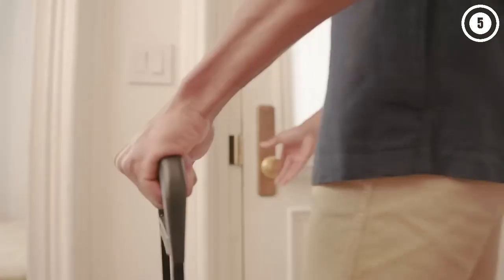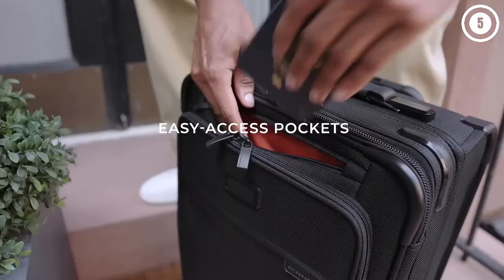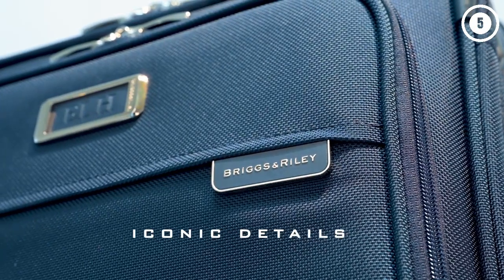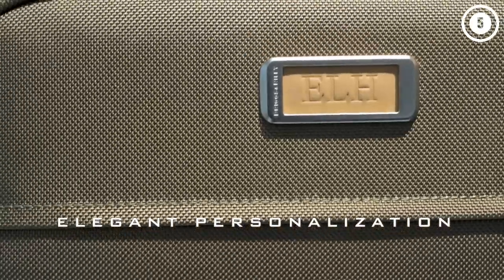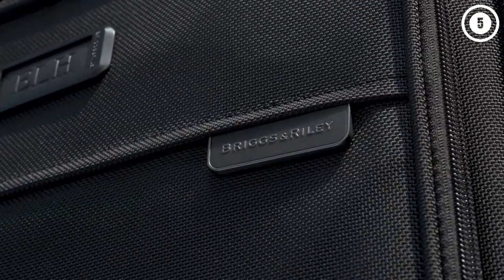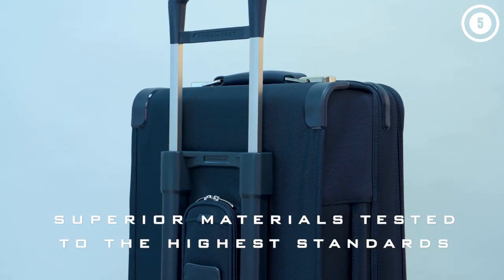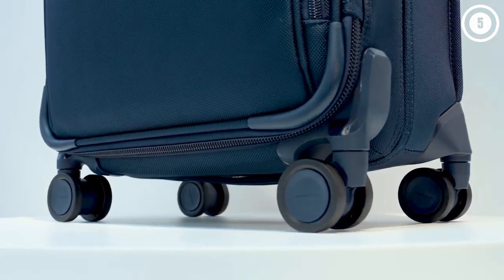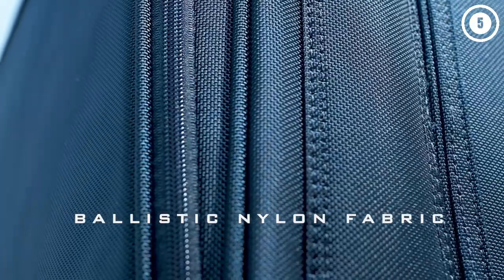Briggs & Riley boosts this extra capacity with a ratcheting compression system that easily presses an entire extra outfit, if not more, into the same external dimensions as most other carry-ons. It's simple, impressive, and unmatched by any other brand's compression system. The expandable spinner version is also the only spinner luggage model we tested with a built-in garment folder, which helps shirts and pants stay wrinkle-free if you pack them well.